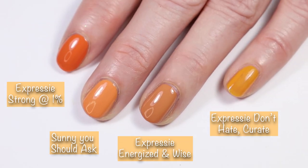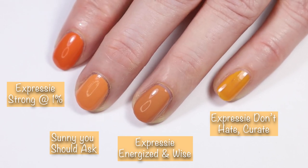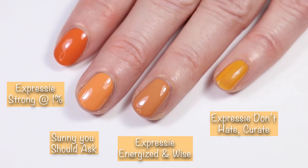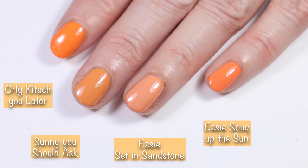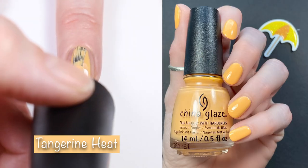And then we have it compared to Essie Expressi Strong at 1%, Essie Expressi Energized and Wise, and Essie Expressi Don't Hate Curate. And no dupes here. And then here we have it compared to Orly Kitsch You Later, Essie Set in Sandstone, and Essie Souk Up the Sun. Okay, and next up we have Tangerine Heat.